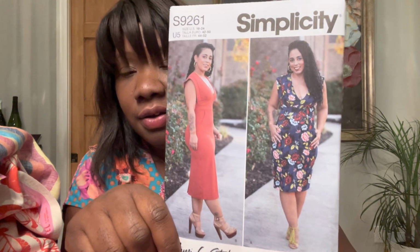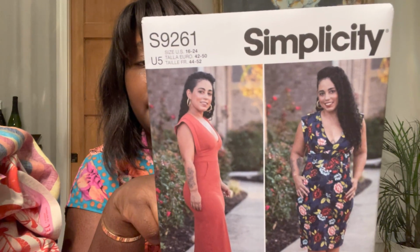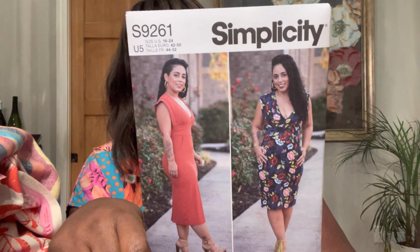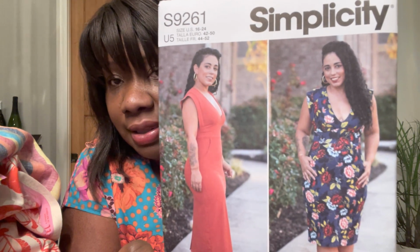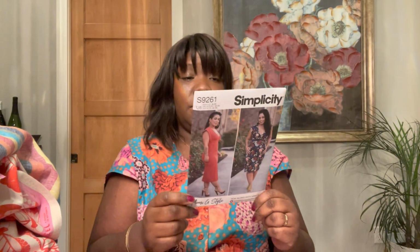And see, when I looked at it, I thought this was a woven, where it would have a zipper in the back or on the side or something. But this is actually sized for stretch knits. And it looks like you just pull this over your head because the only notions are thread and elastic. So, wow. It's beautiful. I mean, that's a grown woman dress. It's beautiful. So I'm looking forward to making that. And like I said, it's for stretch knits. And this one goes from a size 6 up to a size 24.